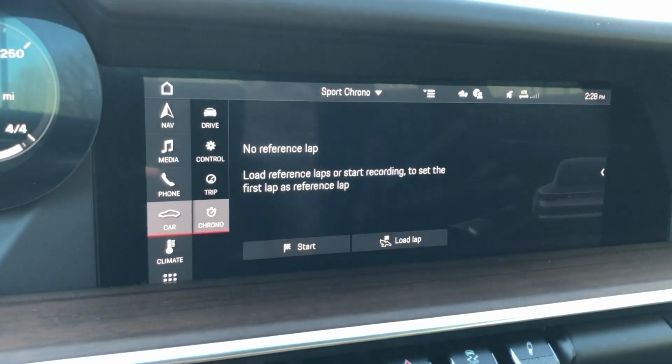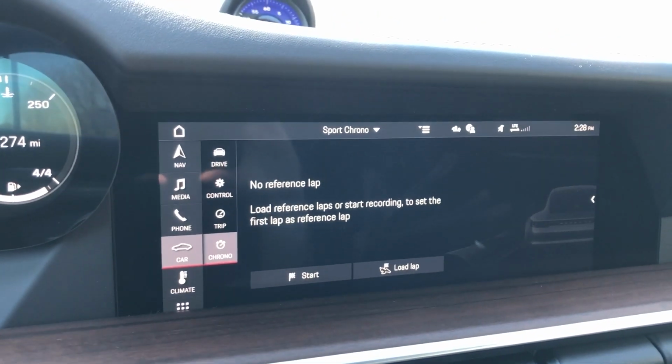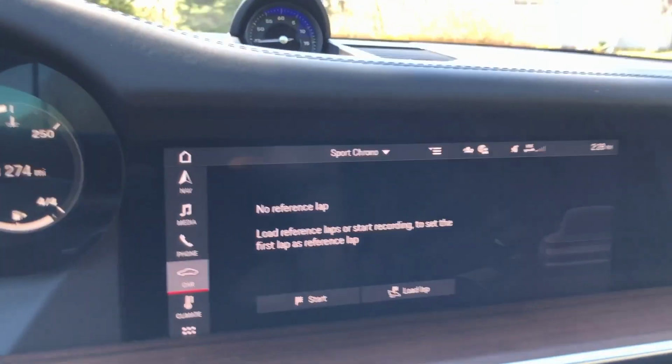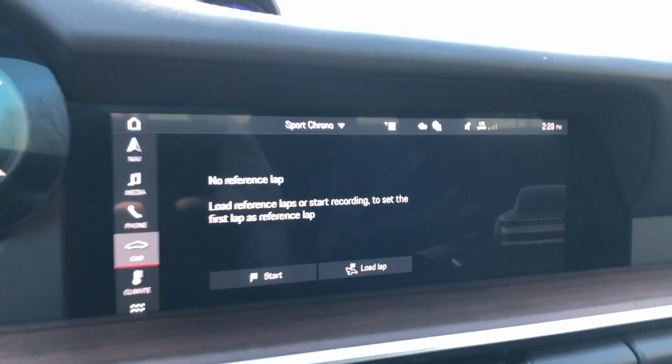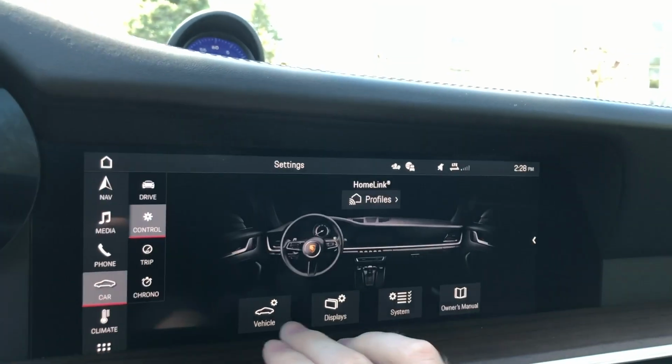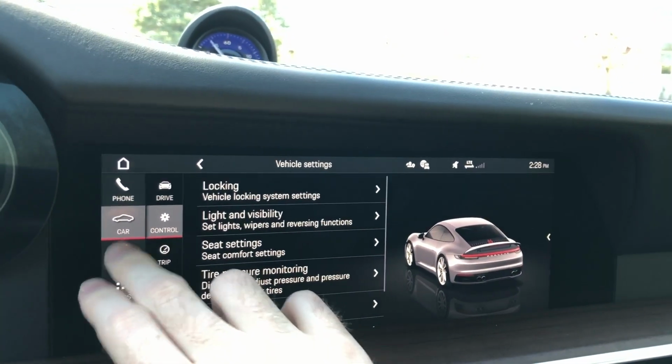And then you also have your Sport Chrono package here. This has the Sport Chrono package, and you can see the little timer up there. This is where you could go to start timing your laps in the car setting. So yeah, let's keep rolling down through here.